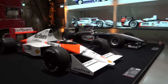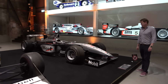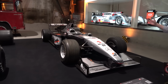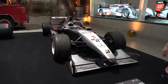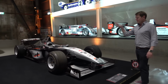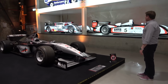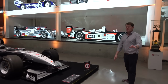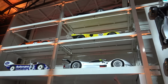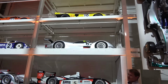And then beyond it is Mika Häkkinen's car from 1999, his World Championship year. Again, another unbelievable piece of F1 history. And these are the original cars. These are the actual cars that they drove across the line, still fully intact and technically ready to go. And then on the shelves behind, now probably need to step back. Let's start a little bit higher. I mean, from here, you can spot the yellow of the 917K, come down below it, and the silver Mercedes CLR.